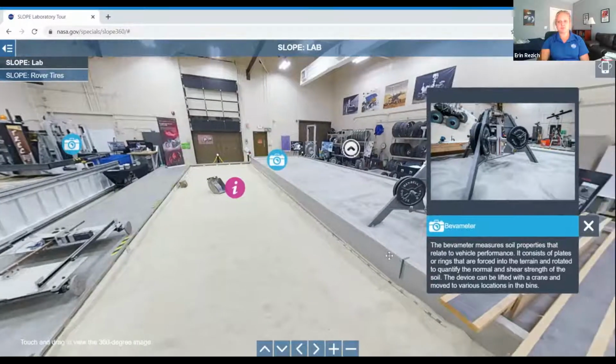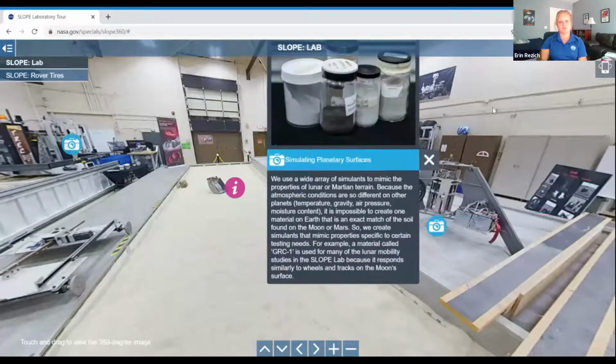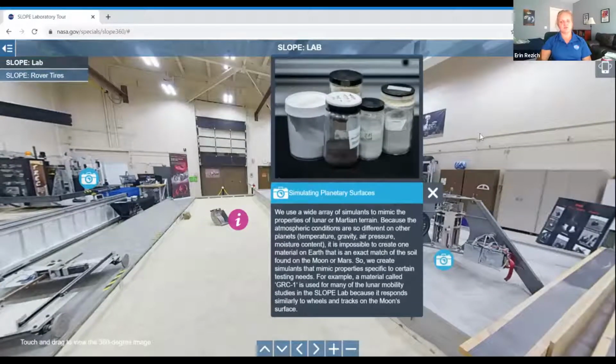So the bevameter is one of the tools that we use to understand vehicle performance in terms of its interaction with the soil. So this was actually a custom rig that we designed, and there are lots of different configurations of a bevameter that can be helpful. And then over here, like I said, we have actually developed a couple of soil simulants, as well as used ones from international partners. We have some from Canada.